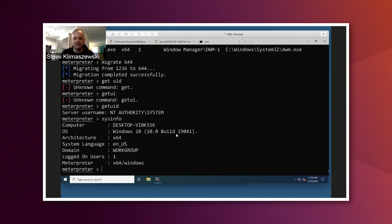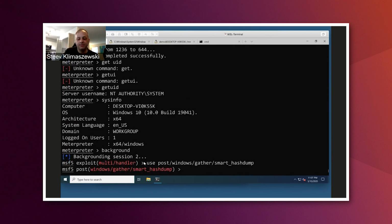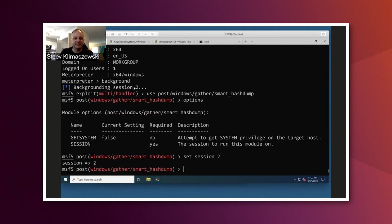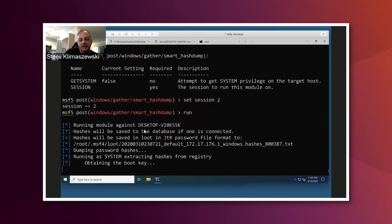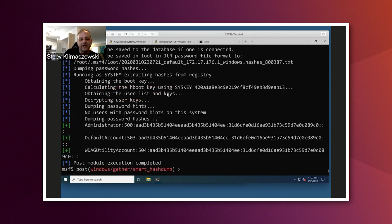And now, just as an example, let's go ahead and background this. Notice once again, we're on session 2 now. So let's go ahead and do a smart hash dump. You can actually tell it to try to get system, but we've already got that, so we're not going to. We're just going to set our session to 2, because that's the session we want to run it on. And now we run it. If it works, it'll give us our password hashes that we can pass off to John the Ripper.